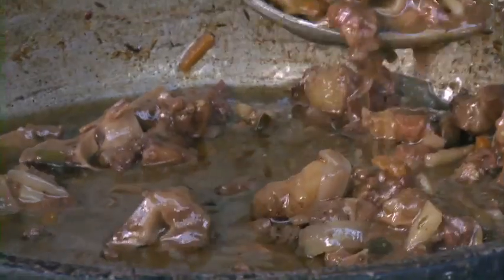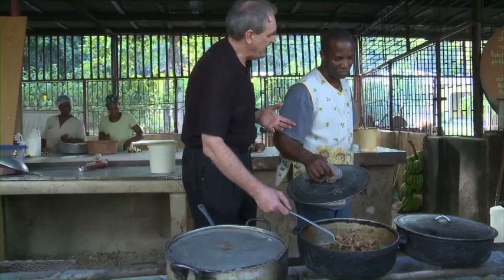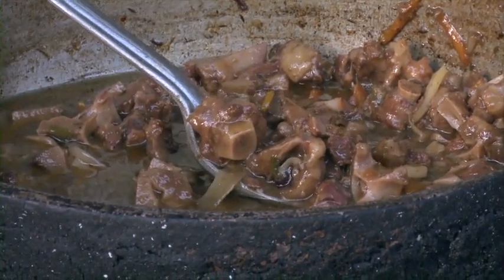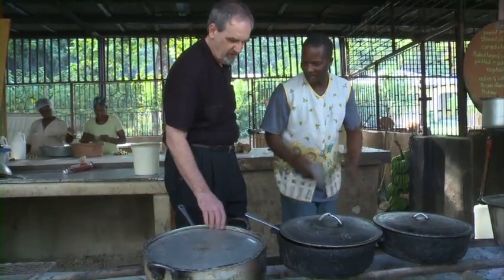So the oxtail is cut up very fine, and you serve that with the rice and peas or white rice, and you season that up with what again? Garlic and pepper and onion and everything. So this gets the butter bean, which is the big white beans we saw in the market at Coronation, and that nice amount of gravy to soak up on the rice. And then what do you have in here?